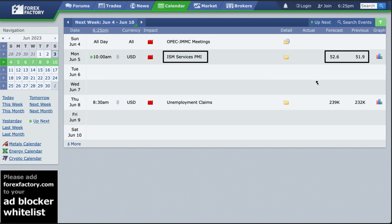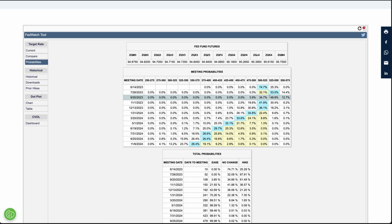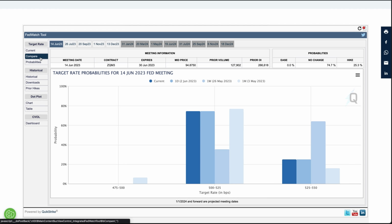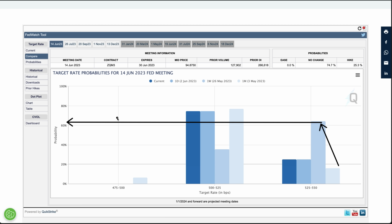Perhaps, but we are entering a blackout period where the Fed speakers can no longer come out and make comments. It is up to us to sort of interpret the data. I would say that you want to watch for this to come in at or below forecast if we're going to remain at a pause. If it comes in super hot, then I do think that the Fed's hand may be forced in raising rates prematurely, even though the tracker tool here is showing us that we want to go for a pause right now. If we actually go to the compare tab, you can see that the expectations have been quite volatile. In here, there actually was an overwhelming majority who believed that yes, we would be getting a hike in the next meeting. I think that services PMI will be a big one to watch.